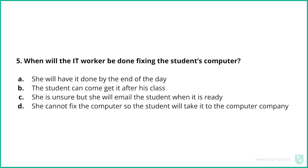Five. When will the IT worker be done fixing the student's computer?